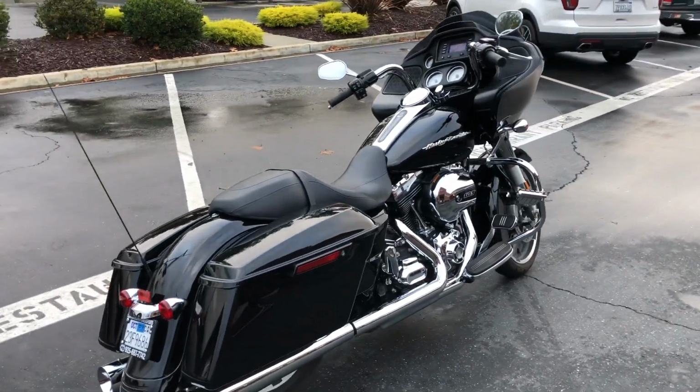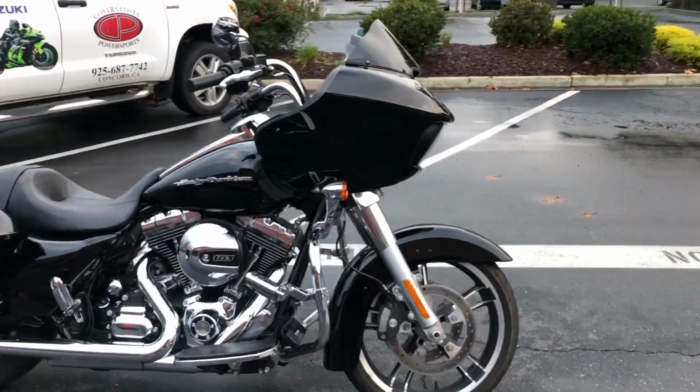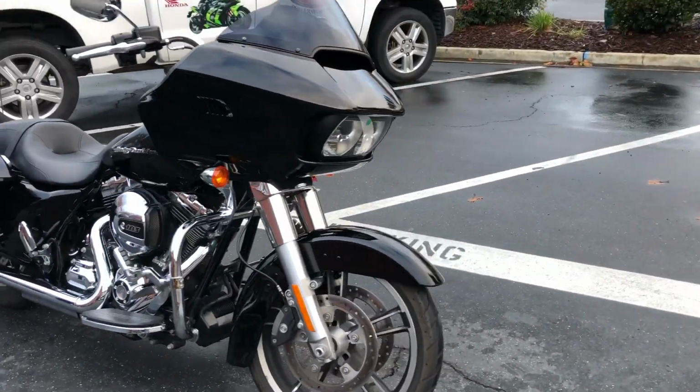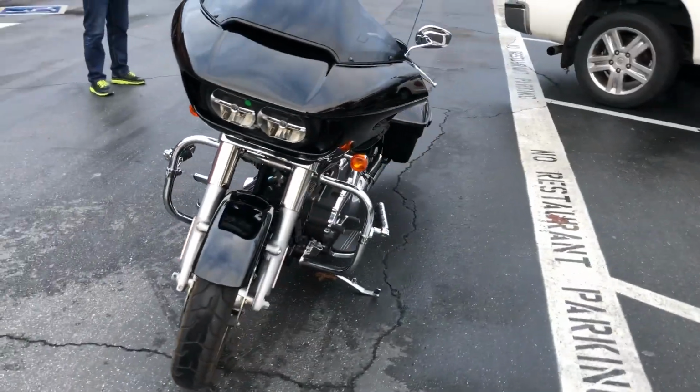Just traded in on a Gold Wing, decided to upgrade to a Honda. But as you can see, it's in immaculate condition. Has the engine guards with the highway pegs on it.